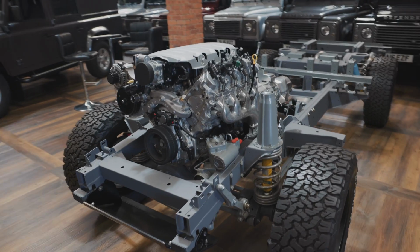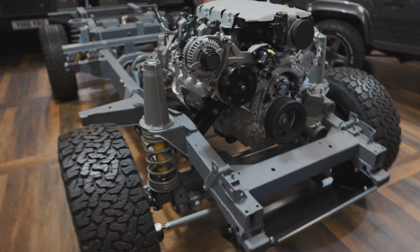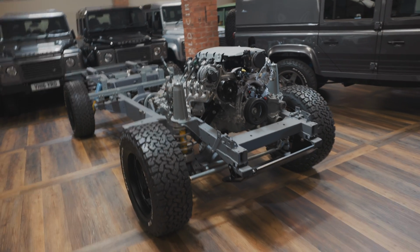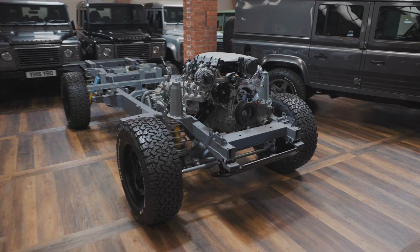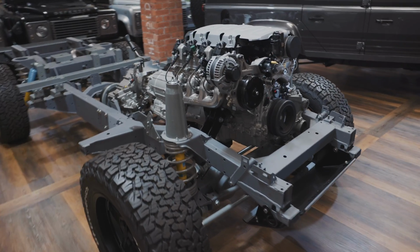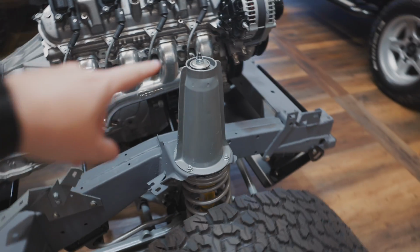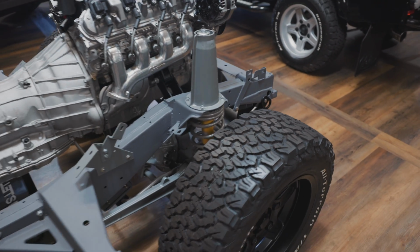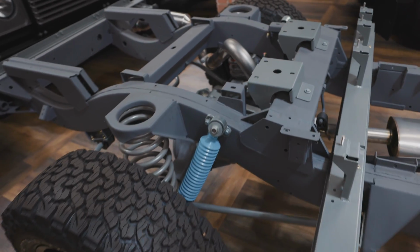Here we have a stripped down V8 of what it looks like in the chassis. This is in a 110 chassis, so the longer model, but here it is all exposed, and you can see where the car sits on these struts above the suspension, on the chassis there. It's so cool to see it exposed.